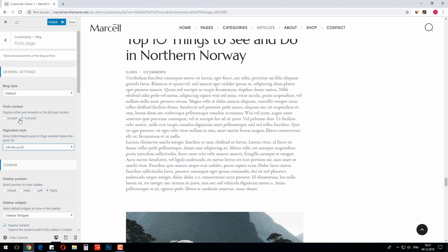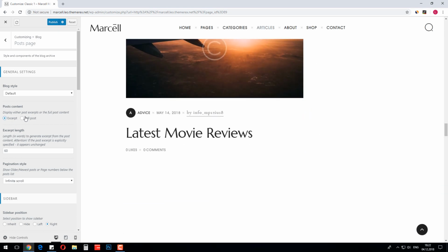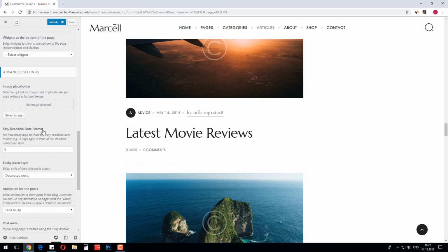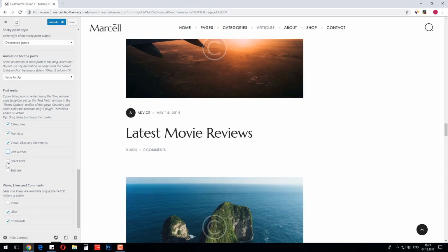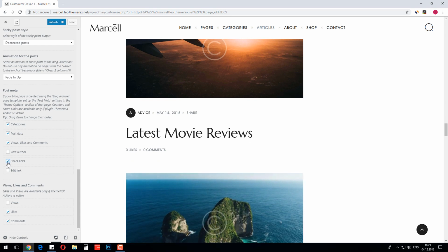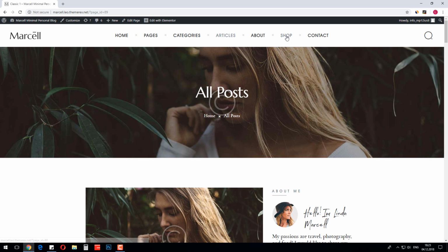Let's switch back to displaying excerpt. Now we will edit the article data that the page displays. I will turn off the author name to save some space and add a social share button, which is very important for a modern blog. All right, it works good. We've reviewed some blog features, and let's check the store customization options.